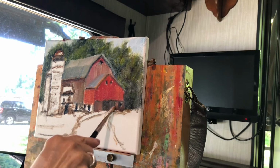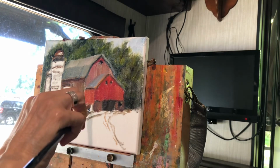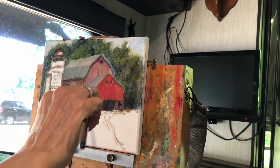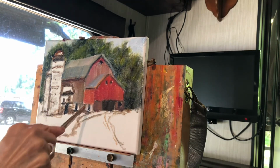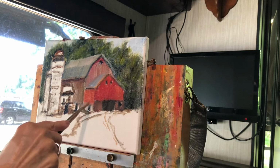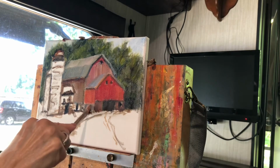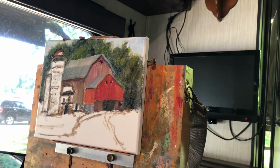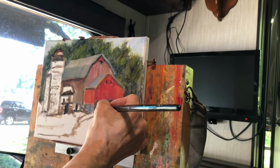I don't want a solid dark hole in there, so I'm adding a little lighter value. And there's a very light door there. And then this gray that comes around on this side, of course, is going to be lighter. Got a couple windows there. And you don't have to explain everything either, you know. Yeah, there's a door right here.